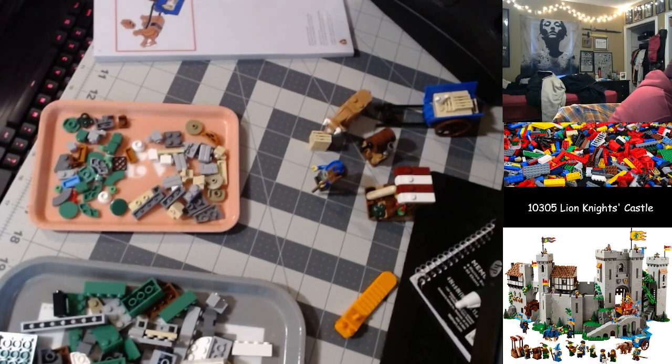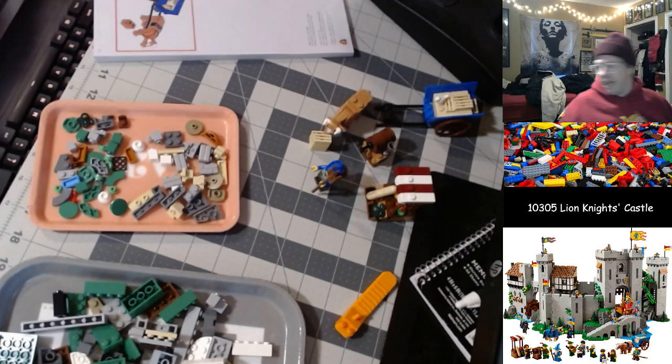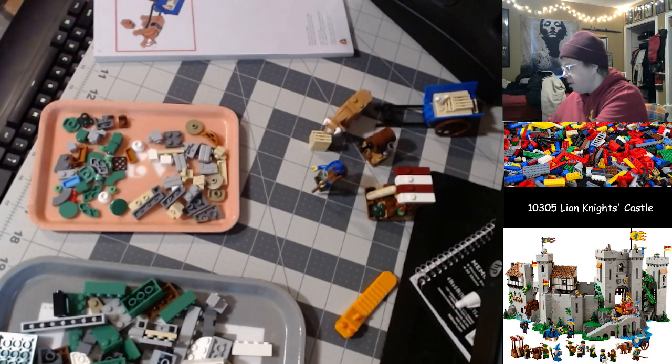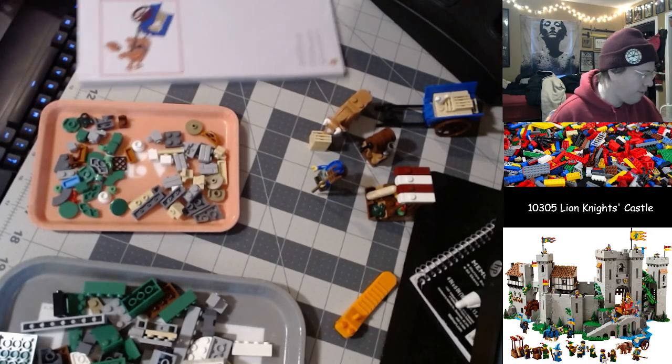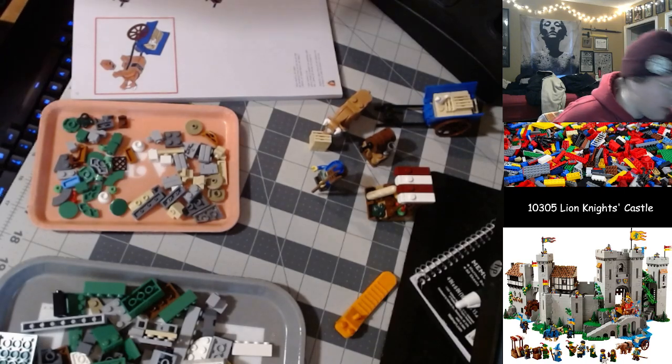Roger, that's not really a great place for you to sit, but I guess I can move these for you. Because you're a good boy. Oh, that is flat now. Flat is good. You're a fun boy. Just don't try to eat my instruction booklet.